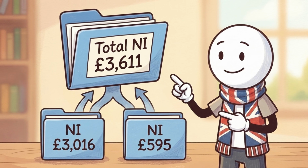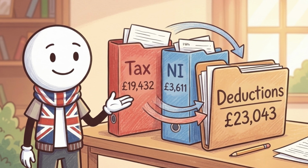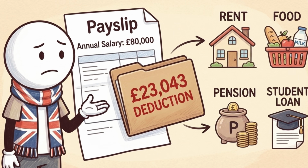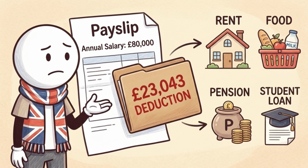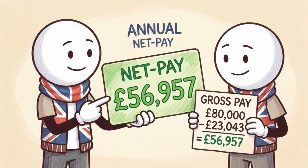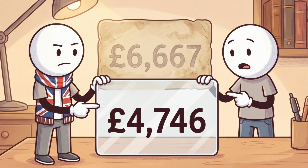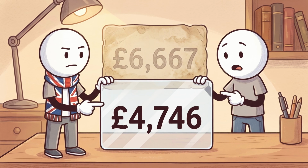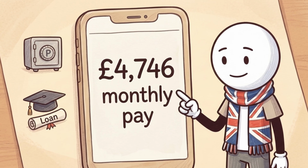Total national insurance, £3,611. Add income tax and national insurance together, and you get a total tax bill of £23,043. That means roughly £23,043 leaves Alex's payslip before rent, food, pension contributions, student loans, or anything else. Estimated take-home, £56,957, or roughly £4,746 per month. Not £6,667 a month, which is what £80,000 divided by 12 looks like. £4,746. That is the real bank account number before other deductions.